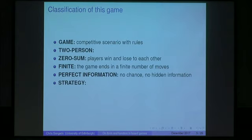In terms of describing the game compared to other similar games, well, it's a game, so it's a competitive scenario with rules. That's what a game is. There are rules. No one can force you to play the game. You actually have to voluntarily want to play the game, right? You have to voluntarily agree to play by the rules. That's part of what a game is, right? When you say, oh, you're not playing the game, you're not subscribing to the rules. It's an important aspect of what is and isn't a game.